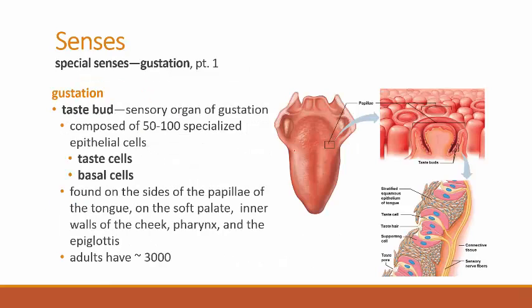So the tongue, of course, is the primary sensory organ associated with taste, and on the tongue we find taste buds. Now, I thought all my life, until I started teaching this class, that the bumps on my tongue were the taste buds themselves, but that is not the case. The bumps on the tongue are the papillae. So here's a papilla, and along the sides of the papillae is where we find the taste buds. A single taste bud, all this here, is composed of two primary cell types: the taste cells, the yellow ones, and then the basal cells, the supporting cells.